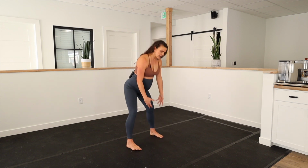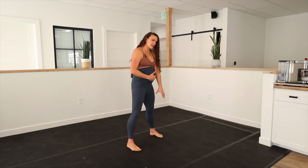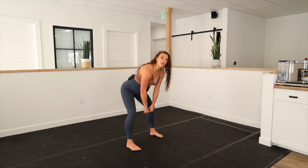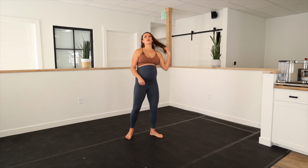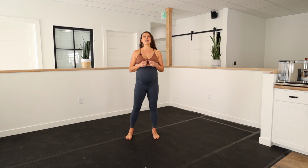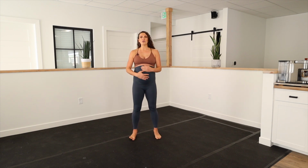So if I were to do a deadlift, it would be inhale down, engage on that exhale and that rise, because the hard part of the deadlift, the exertion, is coming up. So you have to play around with each movement and decide what part of the movement is the hard part. That is when I will use my exhale to engage with my core. And again, the engagement is more of a lift. It's not a gripping.